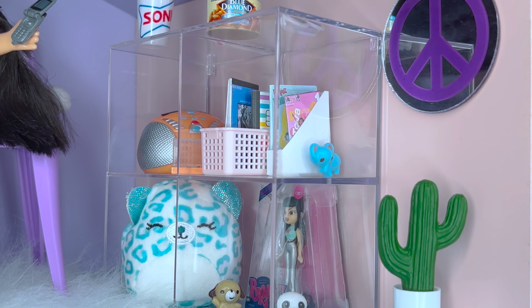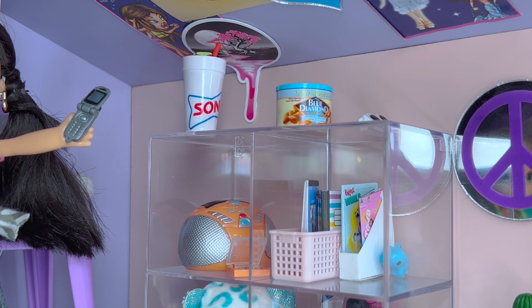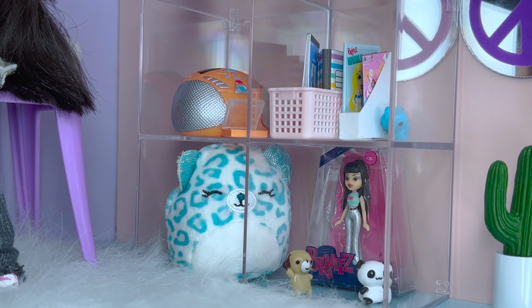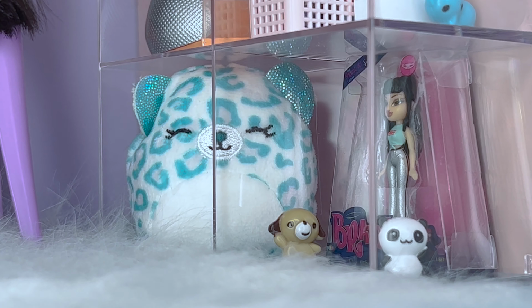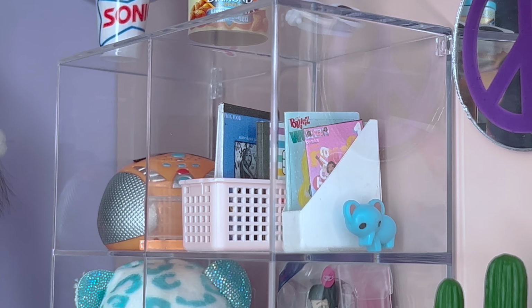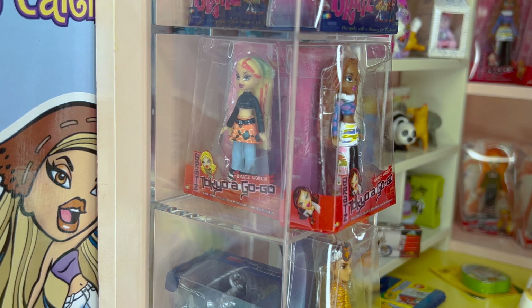I did use sticky tack to set them up because the elephant's head was too heavy and it kept falling over. The ones on the other shelf, the cat and the frog, kind of stood on their own, but not so much these ones. And then, yes, you can see the Mini Bratz does fit on there and it looks so cute. Some of the little paper crafts are from My Froggy stuff. I love adding little details like that to my scenes.